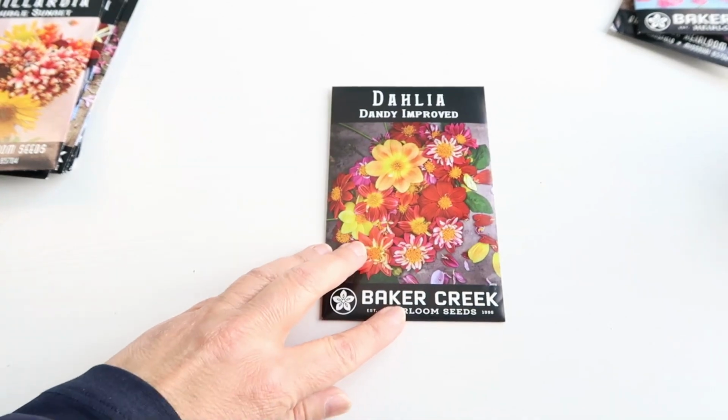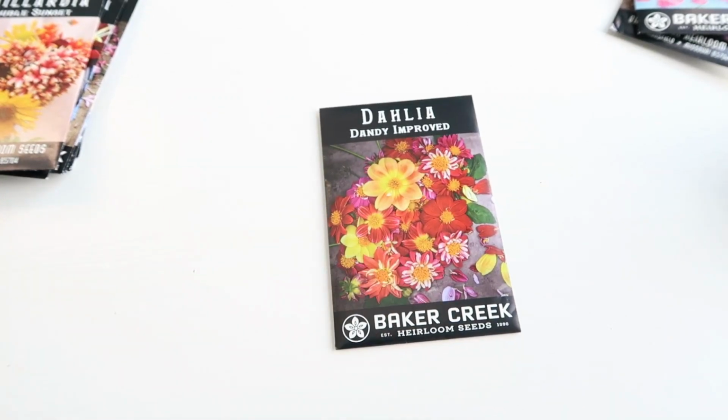Next, dahlias. So I grew dahlias for the first time from seed last year, and it was so easy. I had so much fun. I saved a few of the tubers because even from seed, they actually do develop little tubers underground, and then you kind of pick which ones you want. The thing with growing dahlias from seed is you never know which colors you're going to get. And that's why when you look online, all of the dahlia seed varieties are mixes. You're not going to get a seed variety that's just one color.